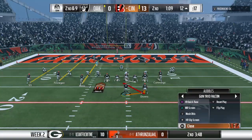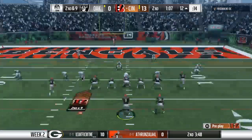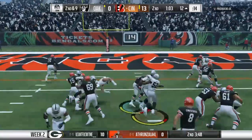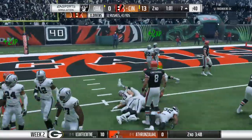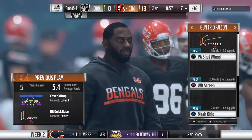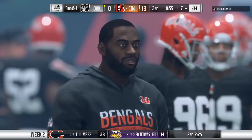Detroit! 319! Gone! They'll run it now out of the gun. And he's going to fight his way forward here for a modest gain. 5 yards on the pickup, and just like that, it's 3rd down.